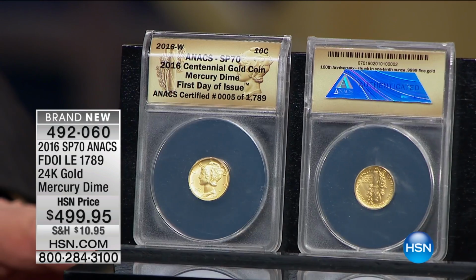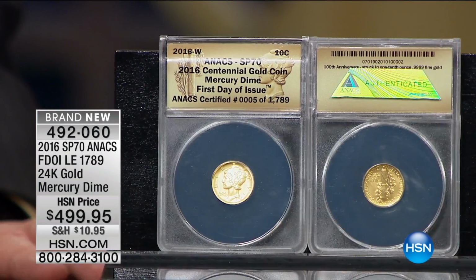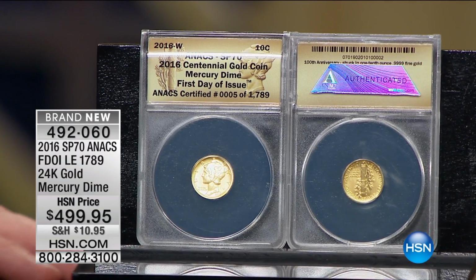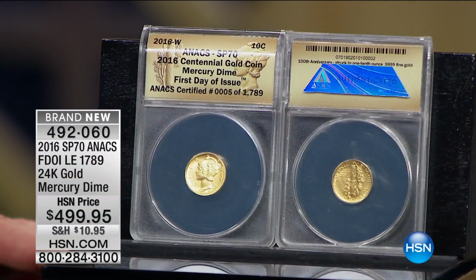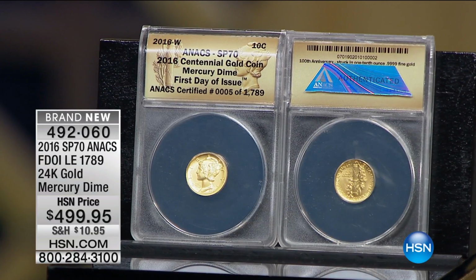to you later on. But this is what I was talking about. Gold, brand new. This is the 2016 certified perfect Annex 70, first day of issue, limited edition, 24 karat gold Mercury Dime, 24 karat gold. The United States government, this is the coin, the most eagerly anticipated coin, I think, very clearly, that the United States government has released, I think, probably in the last 5 or perhaps even 10 years.